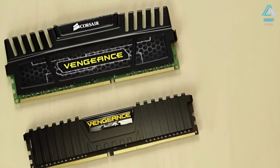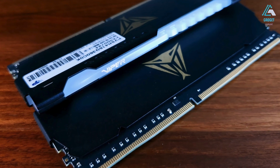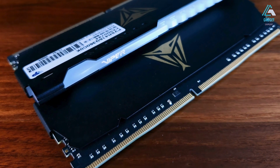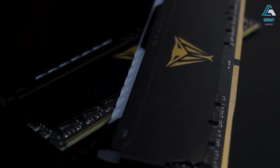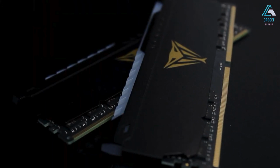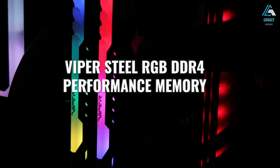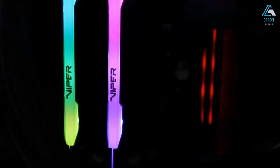Let's get started. Number 5. Patriot Viper Steel RGB. The Patriot Viper Steel RGB is a memory solution that is worth considering for 1080p gaming PCs. This kit provides enough speed and capacity to support competitive gameplay at 1080p high settings, along with an illuminated look that will easily fit into a gaming PC.